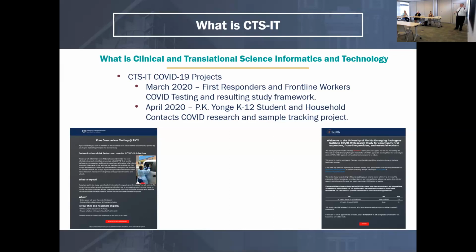So we helped them create the data collection, tracking, and scheduling. One of the challenges is we had to basically stand up a sample tracking system in a very short period of time. They had to collect those swabs in the beginning and get them transmitted by hand over to the Emerging Pathogens Institute for their scientists and technicians to take them out and do assays.